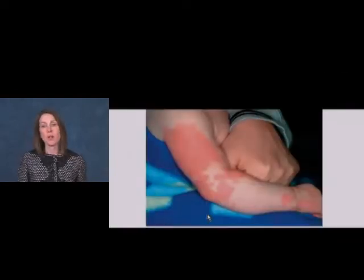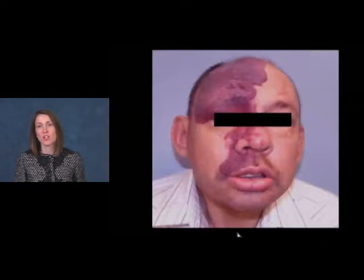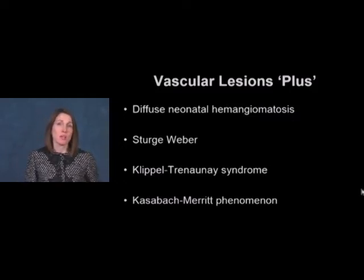So here's an example of an infant very early on. These will blanch to a certain extent. But this is what we're trying to avoid. So untreated, they can thicken, become very mammillated. The other thing I would worry about this person here is that we're looking at a lesion that's in the V1 distribution. That should raise concerns for Sturge-Weber and workup, because there can be some CNS involvement as well. So I call these vascular plus. So any of these phenomenon or situations, I warrant additional workup.